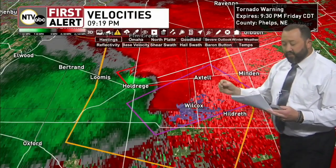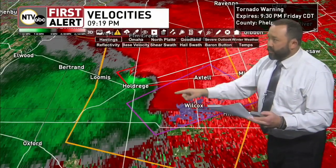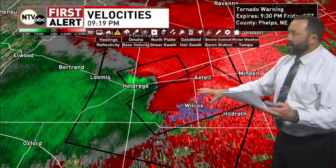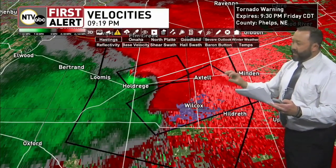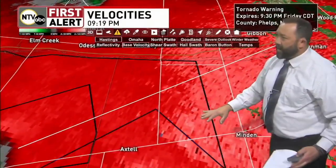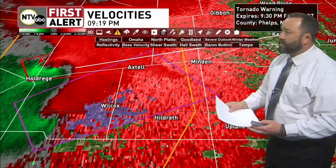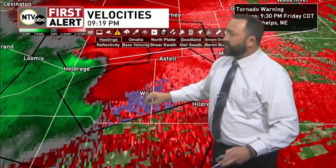Here. This is a confirmed tornado located over Reagan, 8 miles southeast of Holdridge. You see the purple shading here. This is a confirmed tornado located over Reagan. It is moving northeast at around 30 miles per hour. Golf ball size hail, also a possibility with this storm. Again, a confirmed tornado around Reagan, moving northeast at around 30 miles per hour. Those of you in Wilcox, Axtell, this storm is headed your way. You should be seeking shelter immediately.